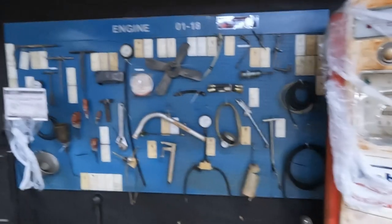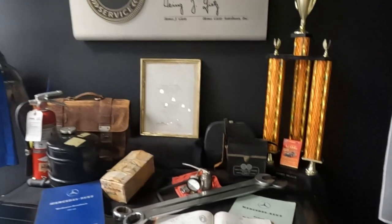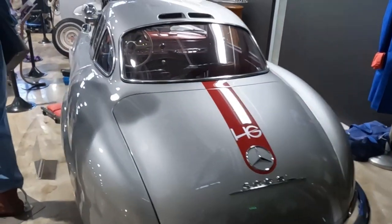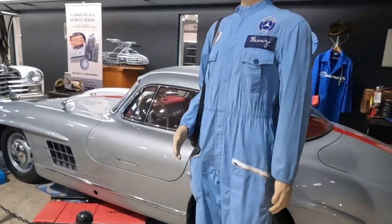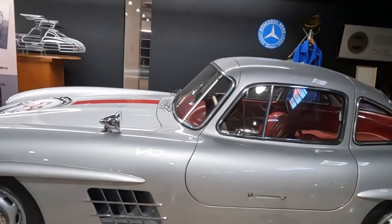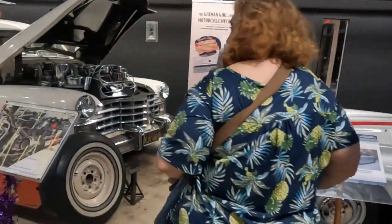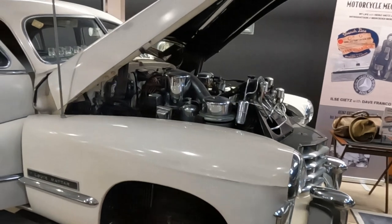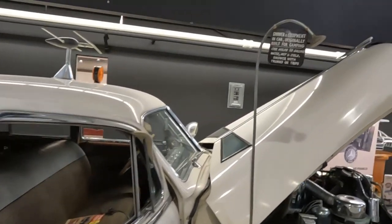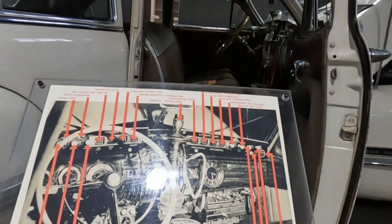Old engine parts and tools. Mercedes Benz. All racing vehicle. Uniform. For the 1955 Mercedes Benz 300 SLR. Look at that engine. So they actually have a shower and equipment and a car built for camping that can hold water, a stove. It's cool.